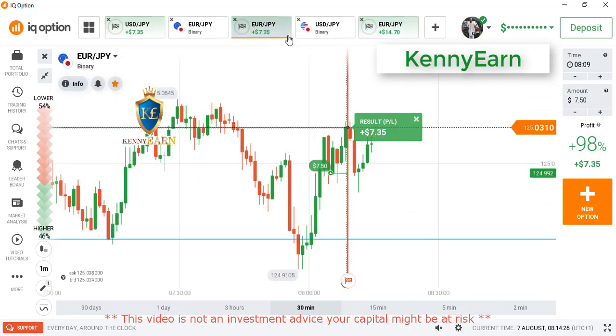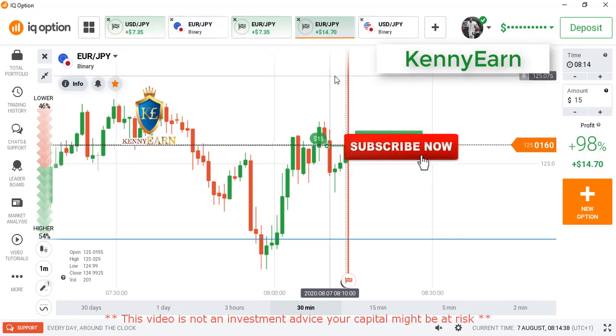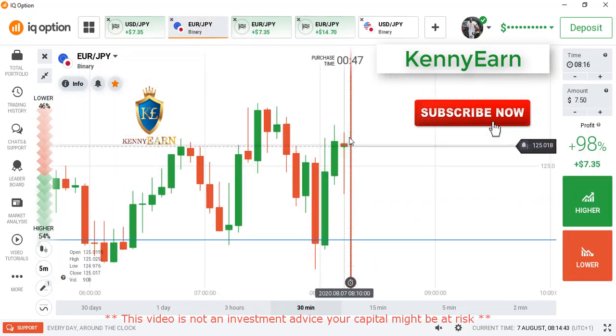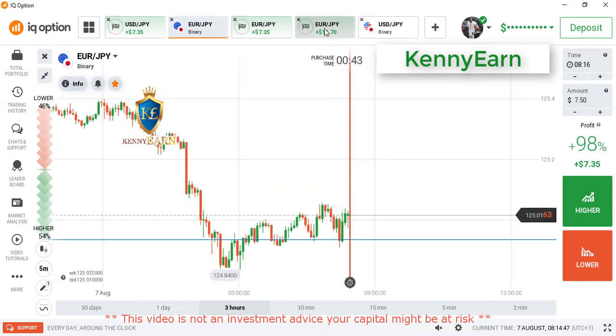Okay, you can see I've placed about 4 trades today, 3 ITMs and 1 ATM. Our strategy does not fail. It's working perfectly. So you need proper understanding of the market so that you won't gamble with your money. Okay, you can see here that was a long week, and the market is still bullish.